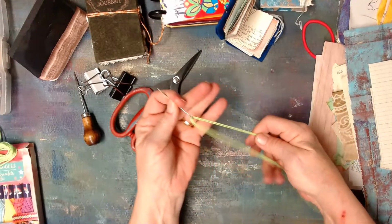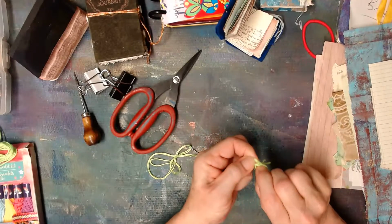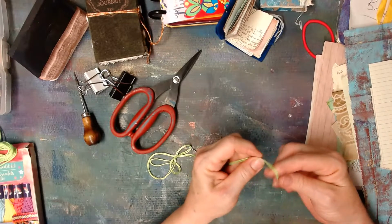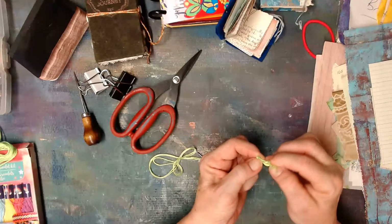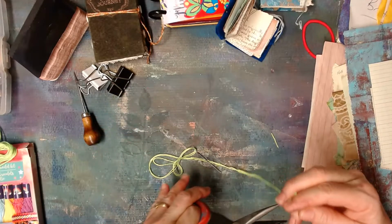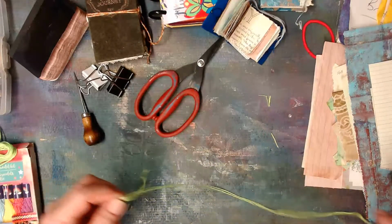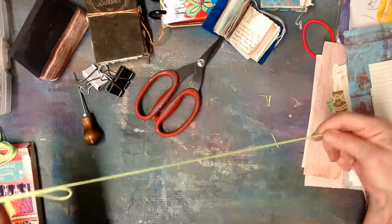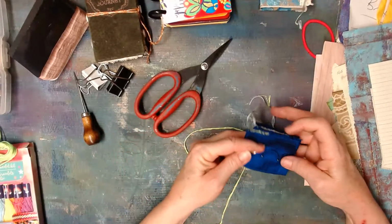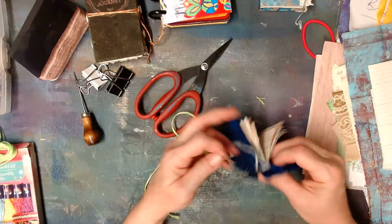Okay, so I'm just going to do it like this. And I'm going to go ahead and put a knot in this end because we're doing this for decoration. Now I'm going to cut it. Well, that didn't work too well. I thought it would be better if I held on to it from both ends. But anyway, we're going to let this kind of hang off. I think right here. So that's where we're going to start.